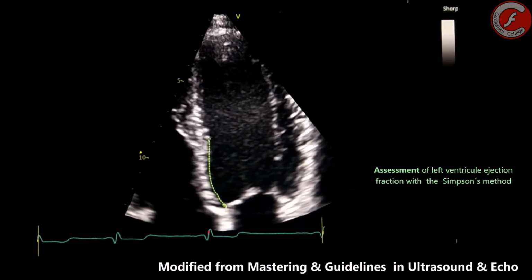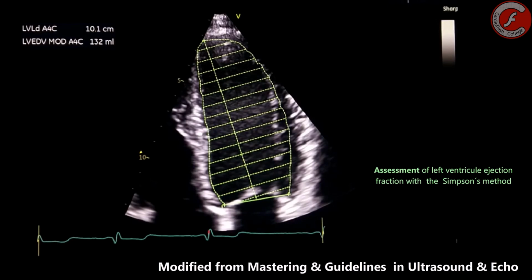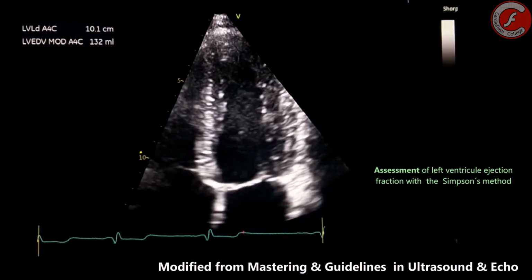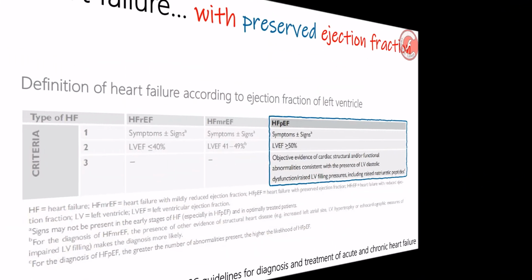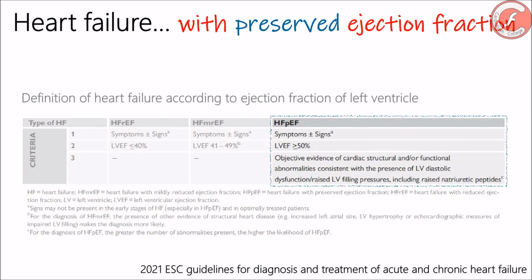Okay, we already know that the ejection fraction is not the most accurate tool when it comes to evaluating left ventricular systolic function. However, it is the most widely used clinical tool to recruit and assign patients in clinical trials developed in the field of heart failure, because in addition to being accessible and easy to use, it has prognostic and therapeutic implications. Thus, the clinical practice guidelines consider that a patient with heart failure has a preserved ejection fraction when the ejection fraction is higher or equal to 50%.